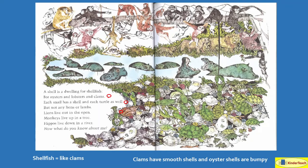A shell is a dwelling for shellfish. They're like clams, anything with a shell on them mostly. For oysters and lobsters and clams. Each snail has a shell and each turtle as well, but not any lions or lambs. Lions live out in the open. Monkeys live up in a tree. Hippos live down in a river.